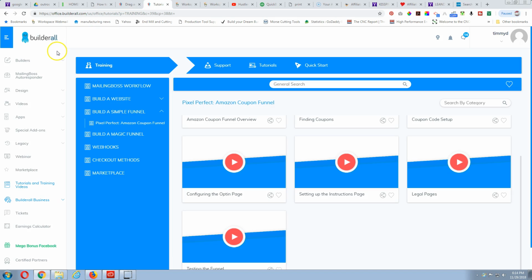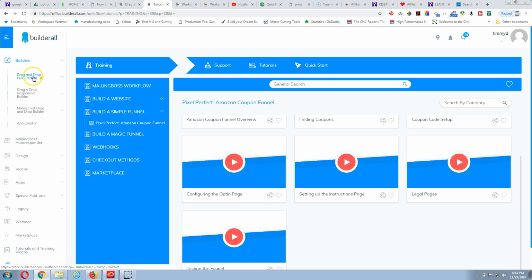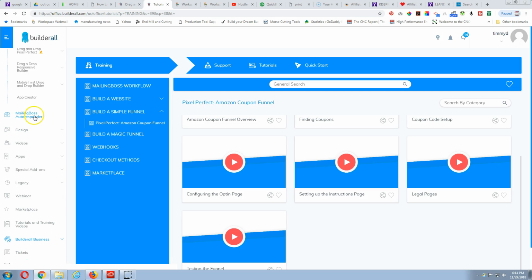But let me just show you what you get in case you don't know, for the 29 bucks or within your trial. You get 3 different builders: a drag and drop builder, a responsive builder, a mobile first builder, and a mobile app creator. They have their own email autoresponder, which you can use for up to like 15,000 emails a month. It's called Mailing Boss, and it's incredible. You can do workflows, everything you can think of that you could do with any of the others, like MailChimp, GetResponse. Any of the others you could do with Mailing Boss, and even better actually.